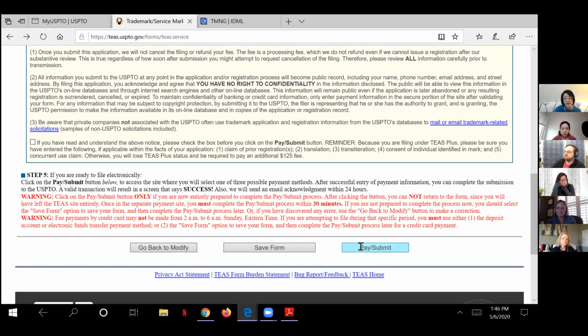Here you can click Pay Submit. Remember, you can only submit one time, and once you submit, there are certain things you can't change. Remember, you can't change the owner. You can only change the description to make it more narrow. You can't change the description to make it broader or expand it. So maybe sleep on it before you submit it, just to make sure that's exactly what you want to do.